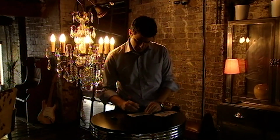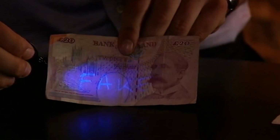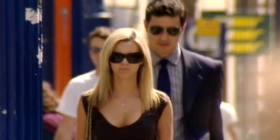Alex has got hold of some counterfeit £20 notes and is writing the word fake on them using a UV pen that shows up under a black light. Using a false police identity badge, we're going to find out just how easy it is to pass off counterfeit cash.